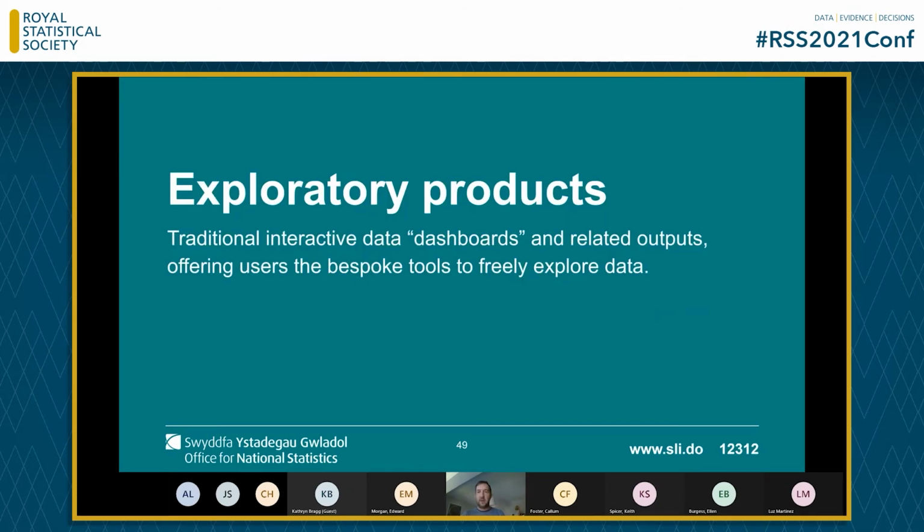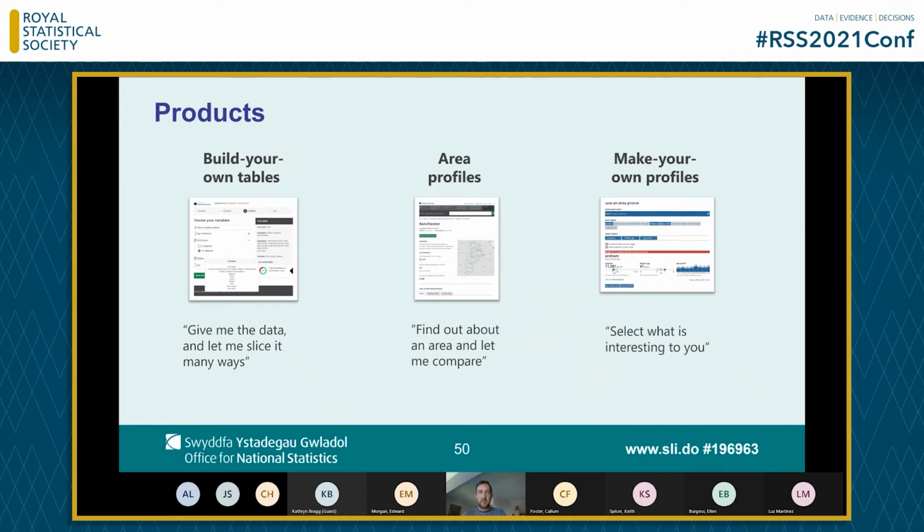So at a very high level, there's a range of exploratory products that are being developed. I should say before we go through any of these in any detail, it might be that we don't end up developing all of these, and very definitely they're all at a very prototype stage at the moment, so they're very likely to change. It's just as much about exploring the technology that sits behind this, the APIs, the systems like the build your own tables that enable some of this, and just work out what is possible in this digital age.